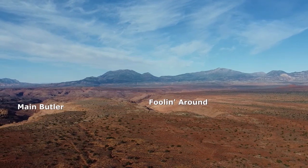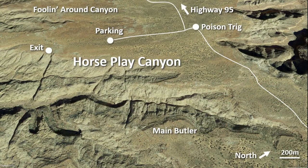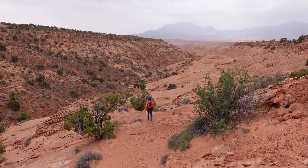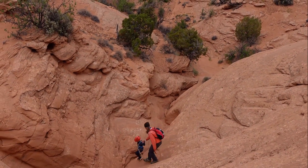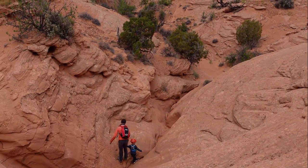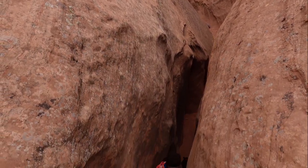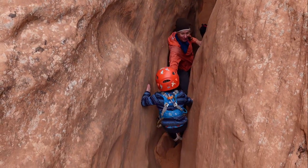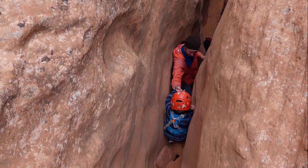For Main Butler, it's best to park near Poison Trig. From there, you can make a loop hike, starting off east around the head of the canyon. We walked around a couple of drop-offs in the upper section. There is a fairly tight section of narrows where you'll need to squeeze through sideways. The walls will widen after a while and stay like that from then on.